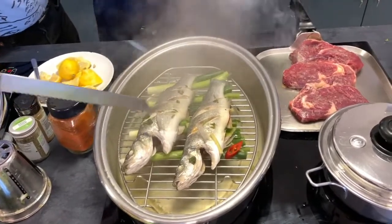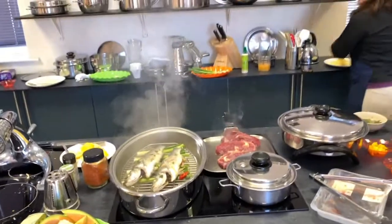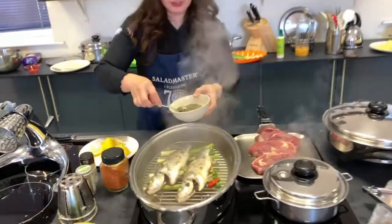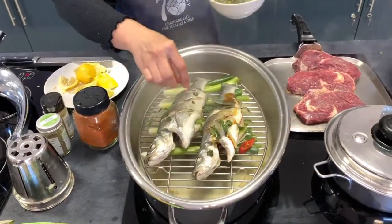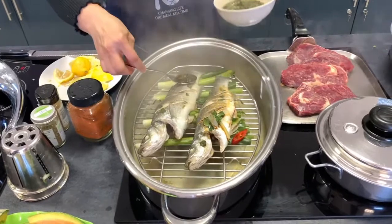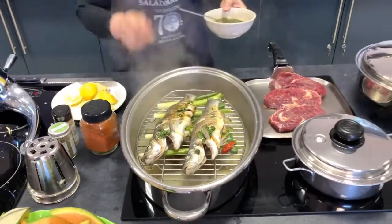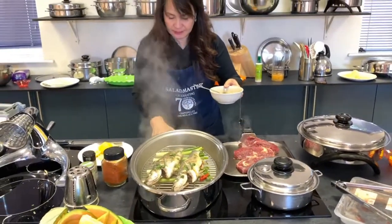Yes, it's done. There's no white anymore. And at this point, we will put in our infused soy sauce with lemon and coriander. Okay, just like so. Oh, wow, look at that. I will need to turn it off, by the way, before everything.